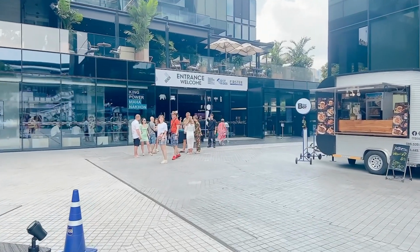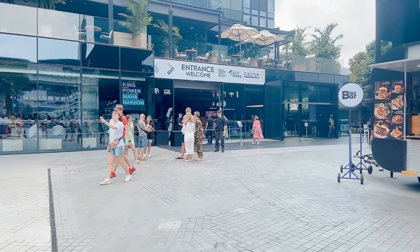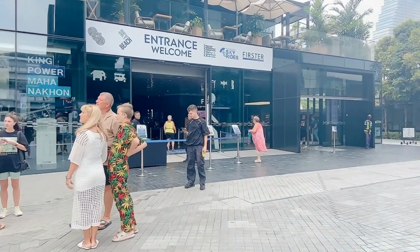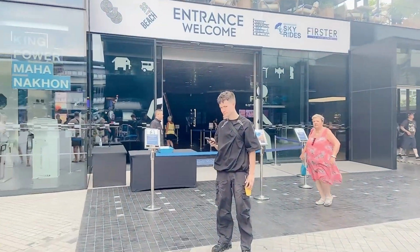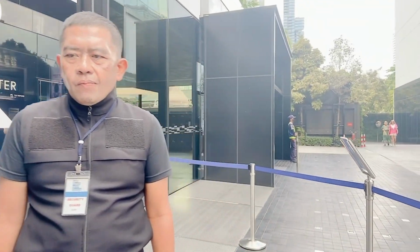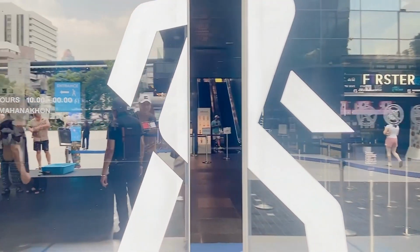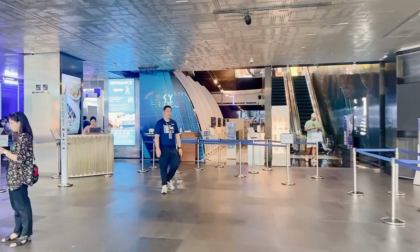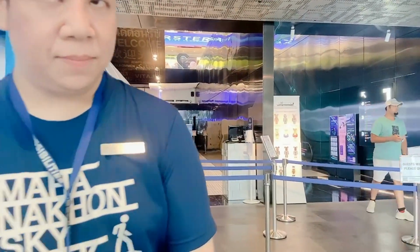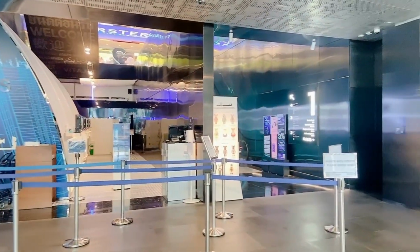So we're just about to enter, and then we'll have our voucher checked. I might pause this for a bit because I would need them to see my voucher as well. Okay, so just a bit of security check before we can enter. Thank you. So just check your bags. Since we already have our ticket, yes, I already have a QR code from Klook. May I see your ticket? Okay, give me a sec.